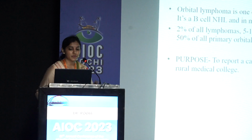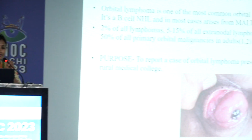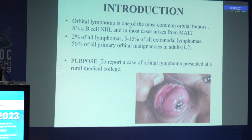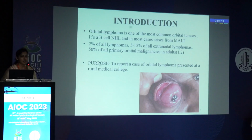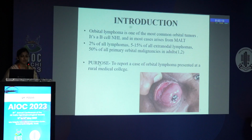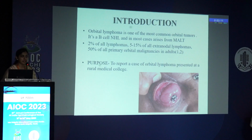Orbital lymphoma is one of the most common orbital tumors. It's a B-cell non-Hodgkin's lymphoma, and in most cases arises from the mucosa-associated lymphoid tissues. Contributes 2% of all lymphomas, 5 to 15% of all extranodal lymphomas, 50% of orbital malignancies, primary in adults.